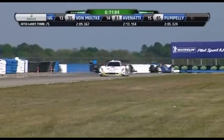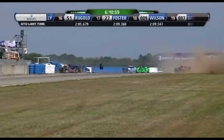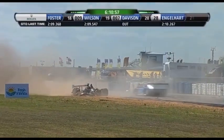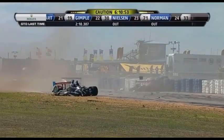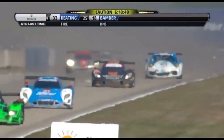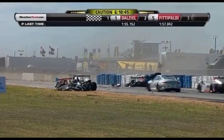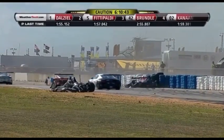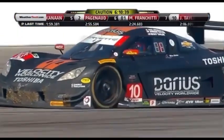Somebody turned around. Oh, here we go again. Oh, no, you could see that coming. What the heck are these guys thinking today? My gosh. Unbelievable. You just hope that everyone's okay, but some of these drivers are just making absurd decisions here. That was just not right. What do they think is going to happen when you pull a car out into the traffic?